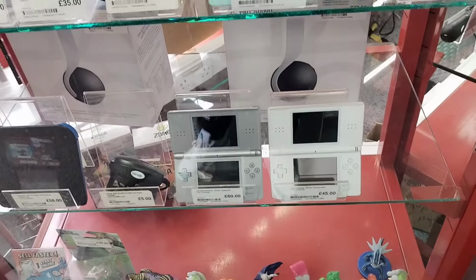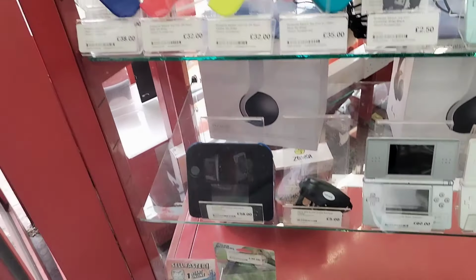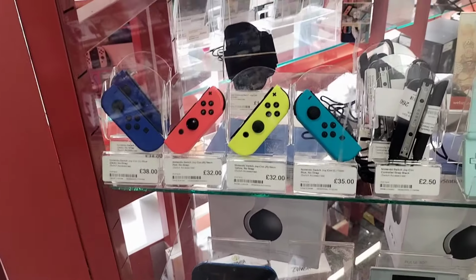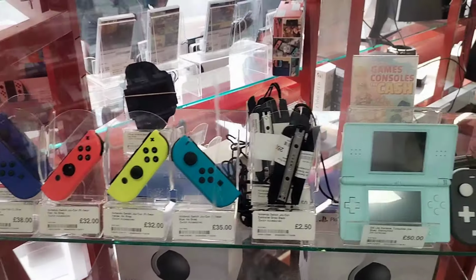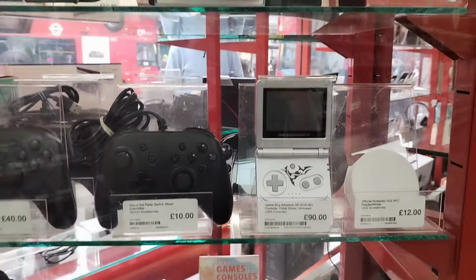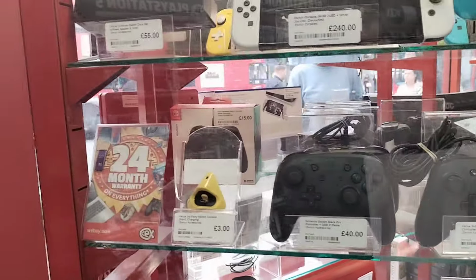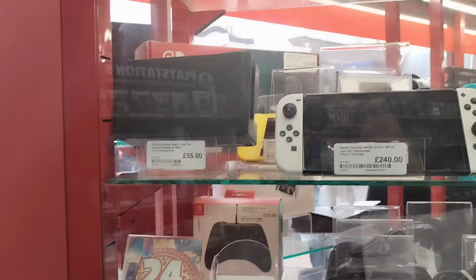Right, straight inside, and what you'll see here is some good stuff. Although I must say, pretty standard. Got your Joy-Cons, your Nintendo DS's, your basic switches. So nothing really to write home about.